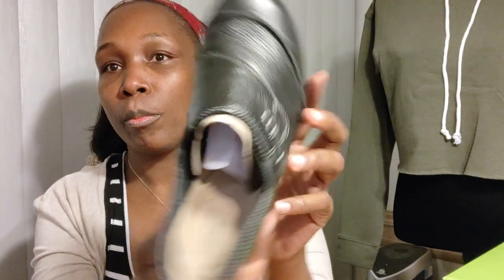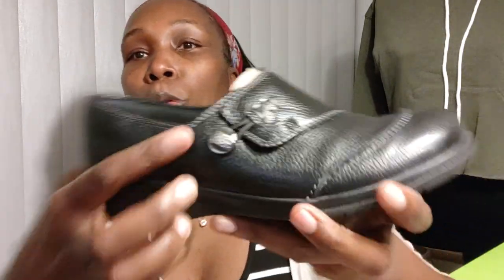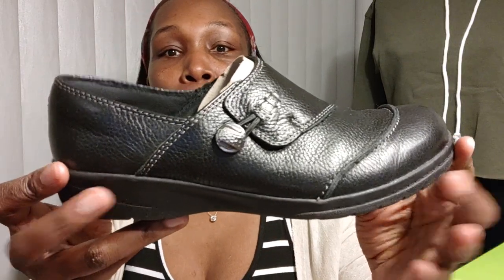These are a pair of Clarks. It says Shine Misha Black Leather. Like a slip-on kind of shoe, it seems. These are cute. Like a cute work shoe or something like that. The little buckle right here, that's cute. See the bottom there? Both shoes good with the paper and everything inside. All good. Clarks make really good shoes, so this is a good thing.